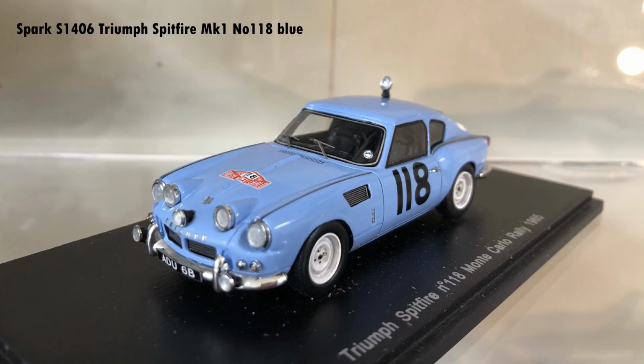This GT Spitfire number 118 participated in the 1965 Monte Carlo Rally and was placed 14th out of the 35 cars that finished the race out of over 440 starters. Of those finishers, 14 were British. Who said British cars weren't reliable?